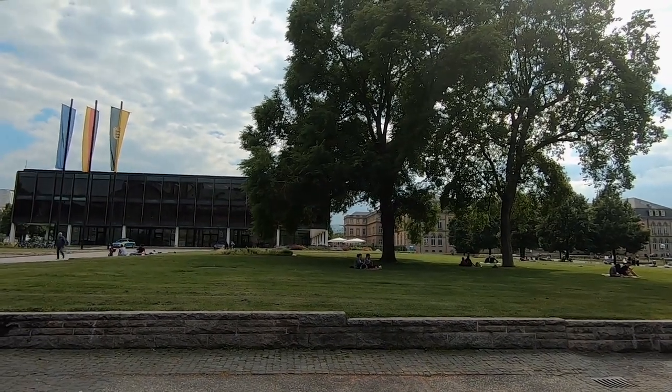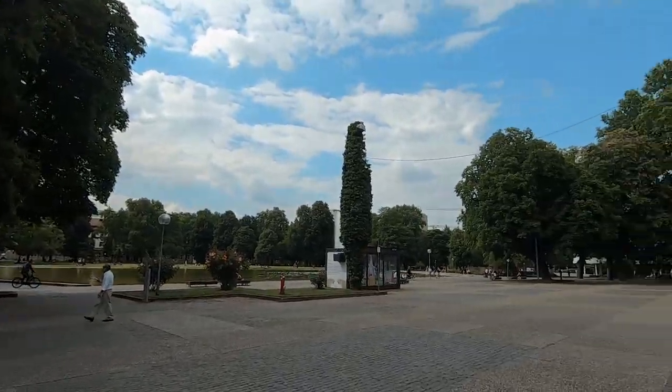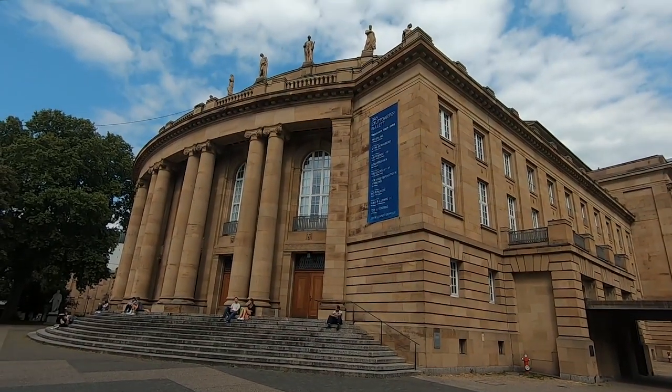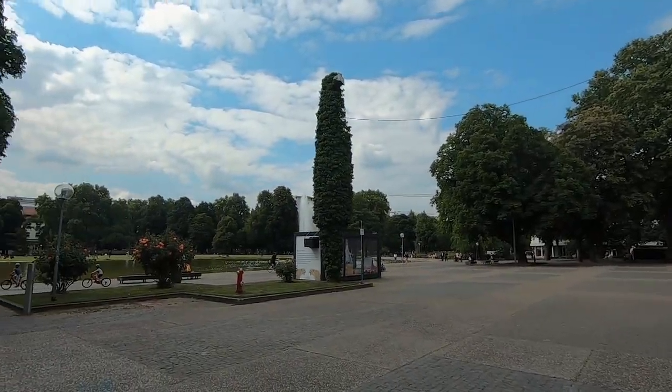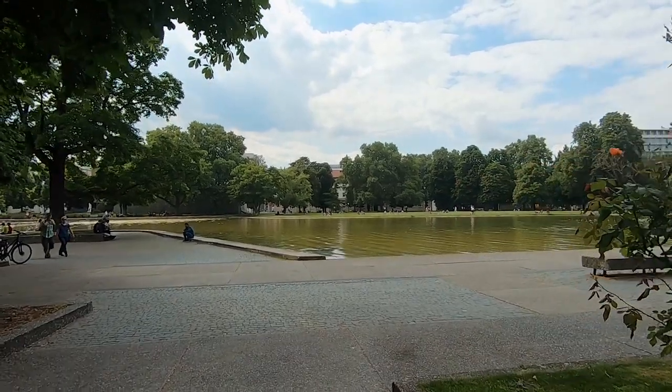The capital of the state of Baden-Württemberg in southern Germany is widely known as a leading commercial center and home of two major automobile manufacturers. It is also one of Germany's most appealing cities for tourists.